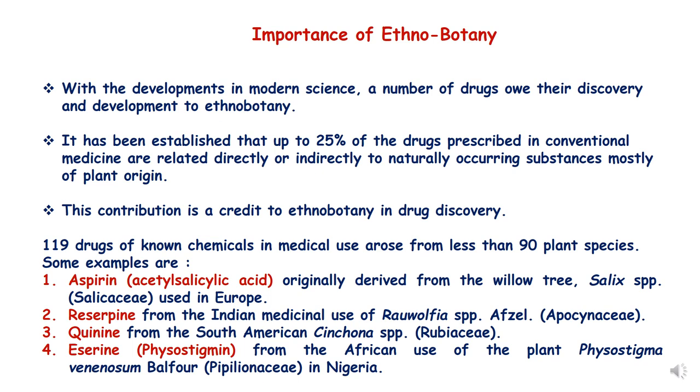With the development in modern science, a number of drugs owe their discovery and development to ethnobotany. It has been established that up to 25% of the drugs prescribed in conventional medicine are related directly or indirectly to naturally occurring substances, mostly of plant origin.